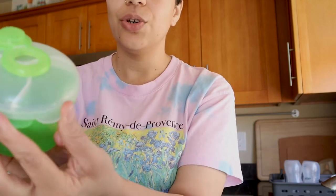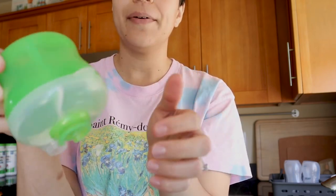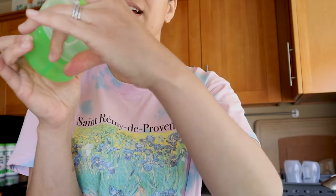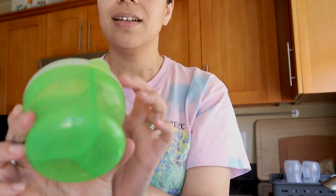But make sure that when you're using this, you find the hole, open it, pour it. When you close it, make sure that you align it with this thing, so that way it doesn't spill when you're in your diaper bag, because you don't want that to happen.